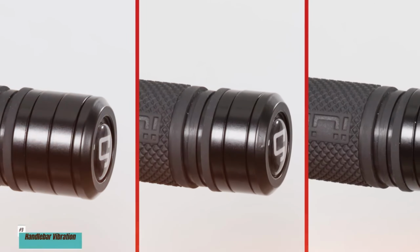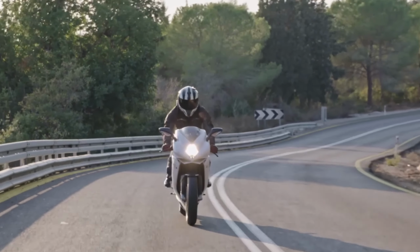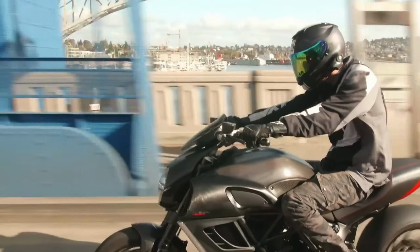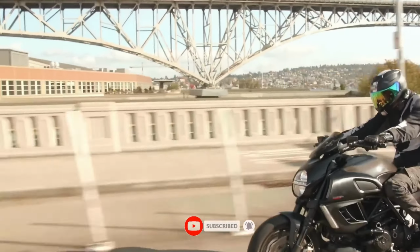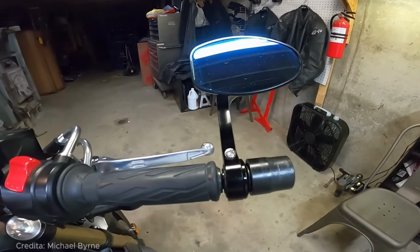Number 9. Handlebar vibration dampers that actually work. You ever ride for an hour, pull off your gloves, and your hands are still buzzing like you stuck them in a beehive? That's handlebar vibration. And while every bike has some, certain engines, especially singles and parallel twins, can shake your arms numb. Enter bar end vibration dampers, not to be confused with bar end weights, which help, but only a little.